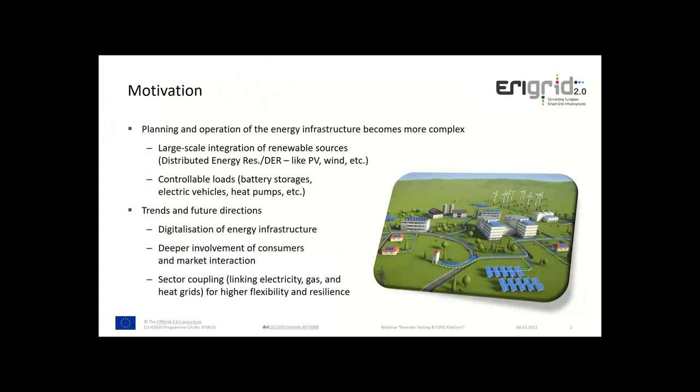So the motivation that we had when we worked on the proposal for ERIGrid 2 was that we're facing challenges in the planning and the operation of the energy infrastructure. It becomes more complex. I think all of us know that very well. We have the large-scale integration of renewables on the one hand side, so we have challenges and changes on the generation side, but also on the consumer load side. Emerging technologies like battery storage systems, electric vehicles, the whole electric transportation system, heat pumps. So we have more possibilities also to control, within some boundaries, the loads.